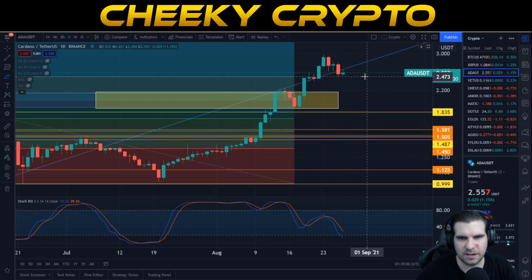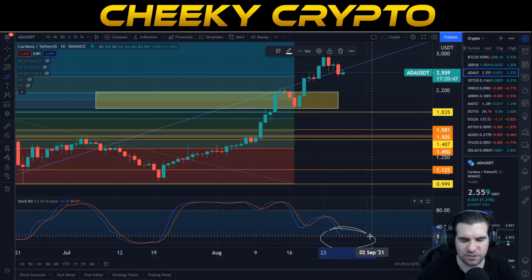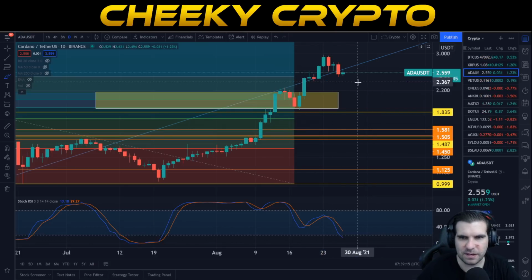Now, obviously, we are fighting up against some previous interesting areas. Right now, the previous all-time high seems to be a very strong support line for us. If that continues to hold, then we could potentially continue to trade sideways around this area as we start to correct and finish this correction within our stochastic relative strength index.